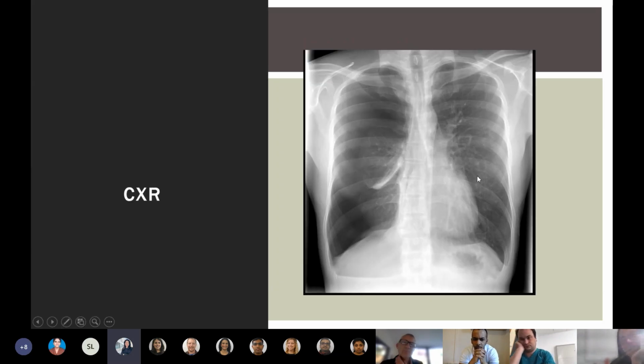This was his chest X-ray. As you can see, he's got a significant right-sided pneumothorax on that side. So that should correspond to the ultrasound findings that we saw.